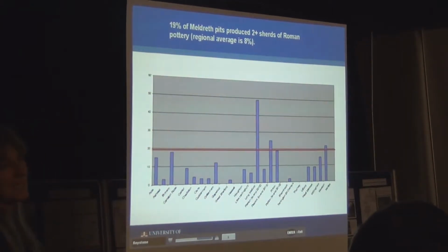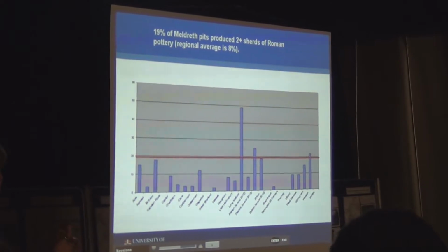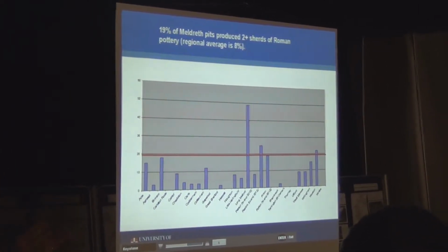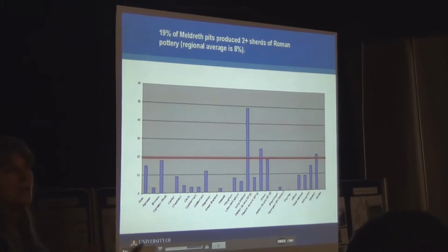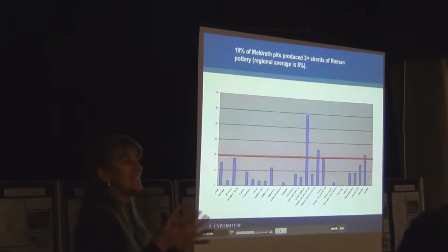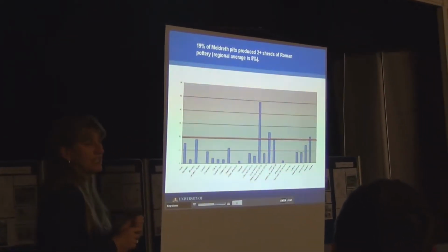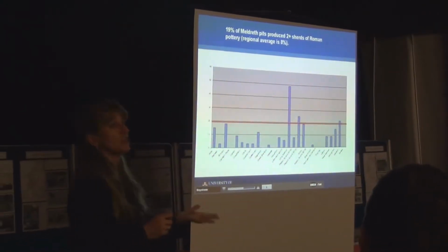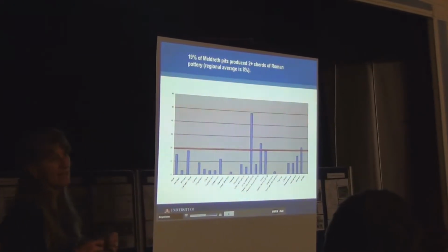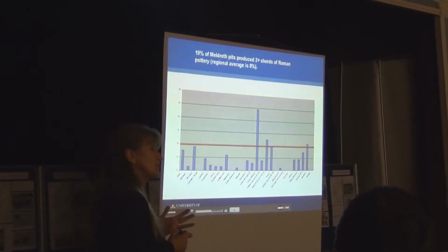Now 19% of the pits in Meldreth produced at least 2 sherds of Roman material. Remember I said that 2 sherds, even as few as 2 sherds, was more than you would expect in a 1 metre test pit from just manuring, suggests there were people living or doing something fairly intensive and focused nearby. Now, knowing that 19% of the Meldreth test pits produce Roman pottery doesn't tell you very much until you start to compare it to other sites. The regional average is 8%. So more than twice as many of your pits have produced Roman pottery.